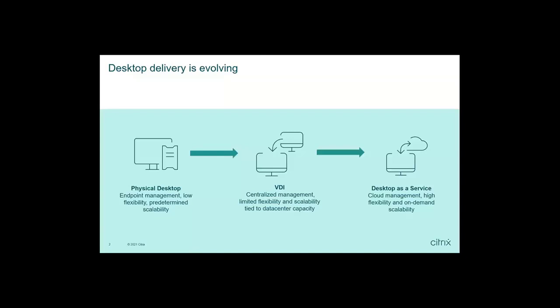There's lots of desktop management tools out there, but I think the industry quickly realized there's better ways to do that, especially at scale. And that's where Citrix really pioneered the VDI space. And with VDI, we had centralized management, but you were again tied to your data center capacity. So there's somewhat less flexibility and scalability in that deployment, which leads us to desktop as a service, which is what everyone's looking at today, for really delivering the optimized, centralized management experience for desktops and applications.